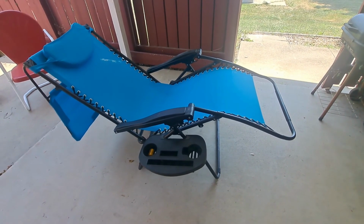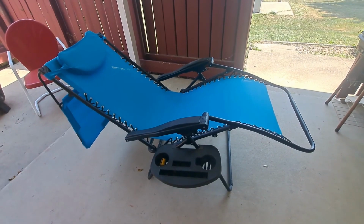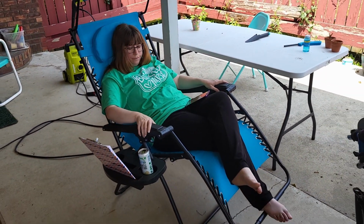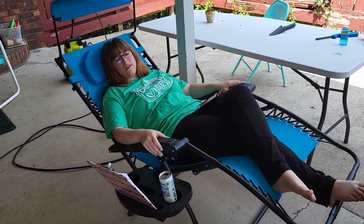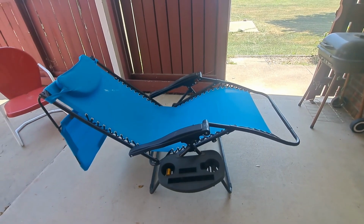Alright, I got this chair for my patio. This is it fully reclined. I am 5'3", and it is a good size for me. I feel like this is not meant for an extra tall person, but it's the perfect size for me. I feel secure in it.